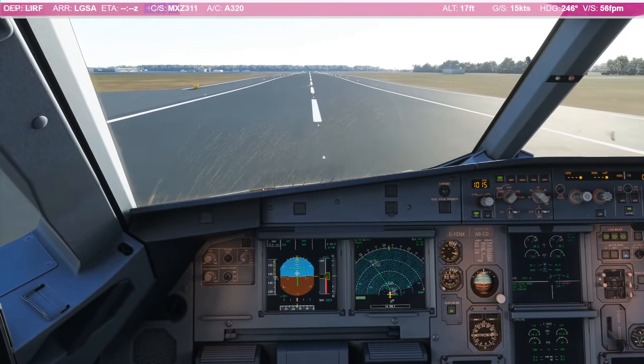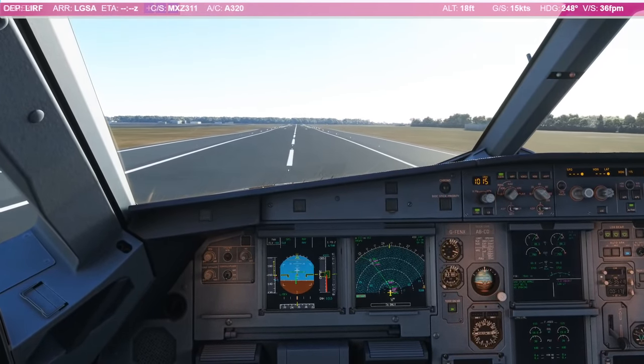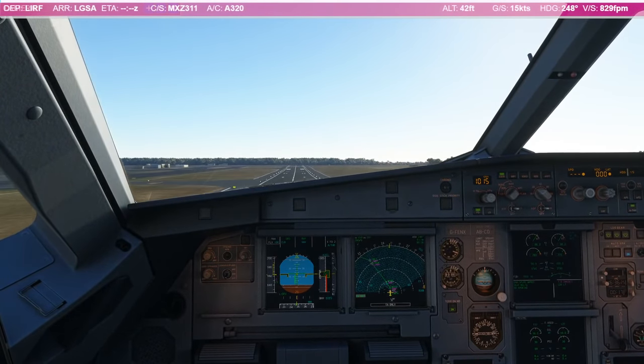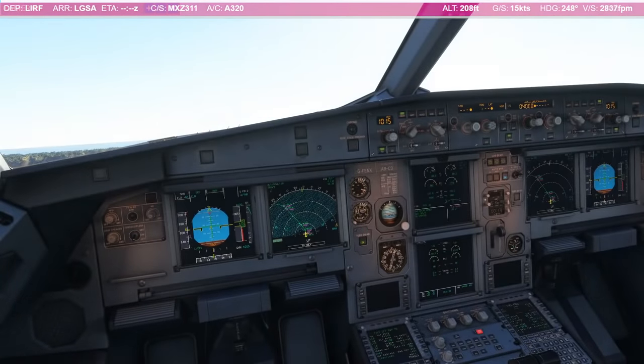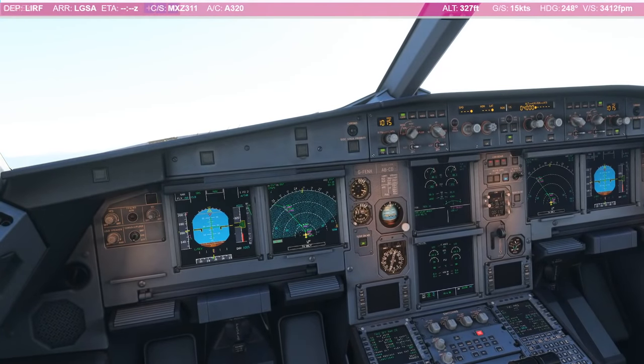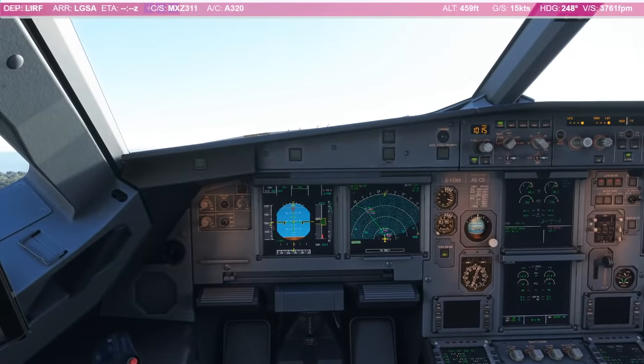Rotate. Rudder to neutral. 3 degrees a second, positive climb. Pitching up to the flight directors, gear coming up. There's nav. And away we go.